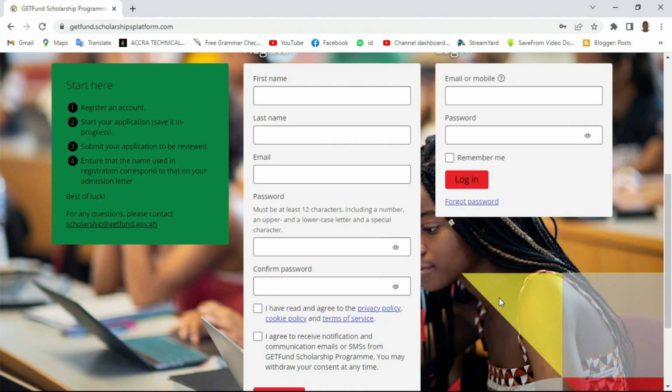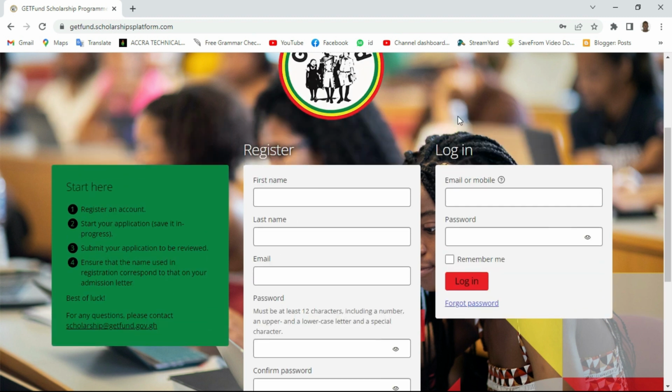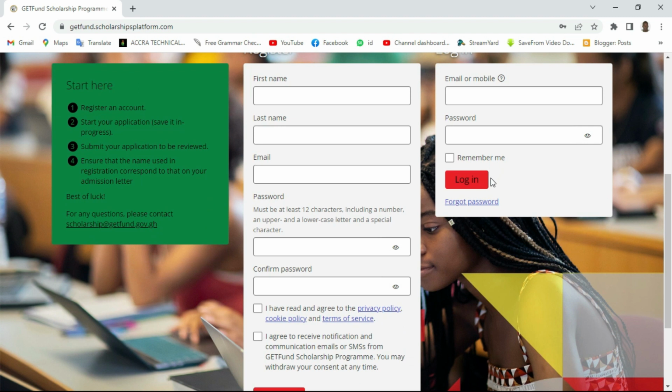If you are new to this portal and haven't done the application yet, then you just need to register an account. You have to create an account first, but if you already registered an account, there's no need to register a different account again. You just go straight to the login side, fill in your details, click on login, and then you log into the portal and start with the entire process.